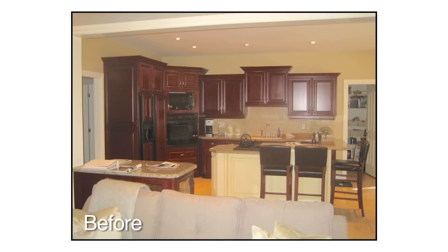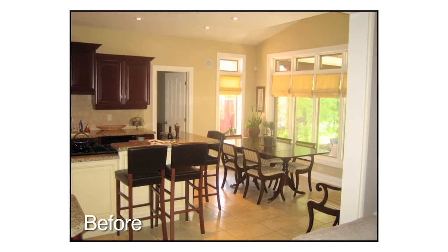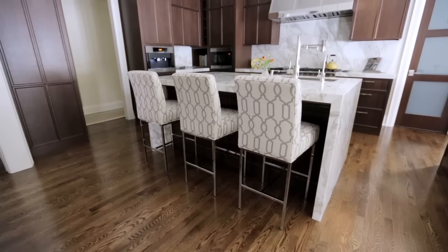When we first walked into this space, one of the first things we noticed was it had really good bones, and that's the basis for any good design later on. So that's where we really began, and we just started to build the palette from there. We started with the kitchen.